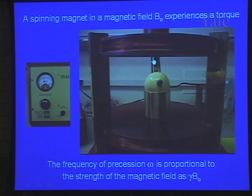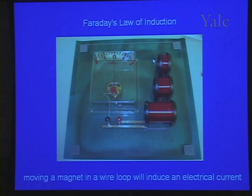Right, now, what use is that? Well, the use of that is that we can detect that signal by looking at the radio waves that you can detect through a process known as magnetic induction.